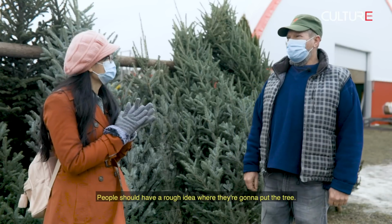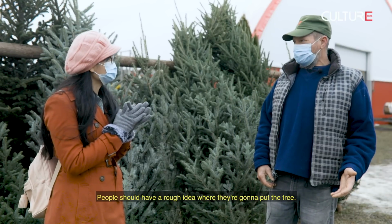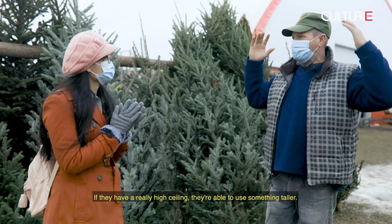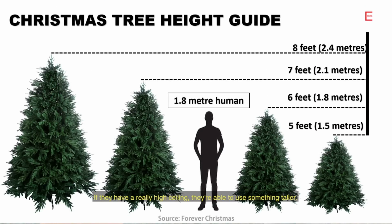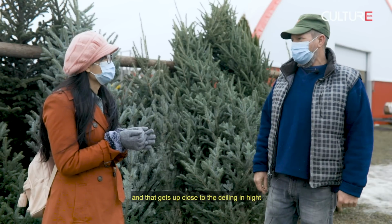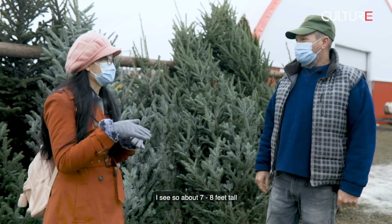People should have a rough idea where they're going to put the tree. If they have a really high ceiling, they're able to use something taller. If not, most people are looking for something 7 to 8 feet tall, and that gets up close to the ceiling in height. I think about 7 to 8 feet tall.